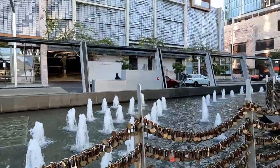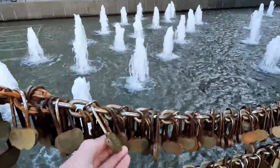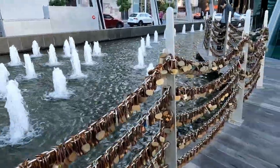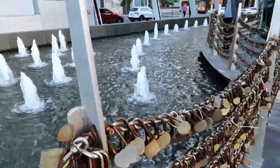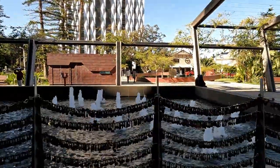So you can see here all the lovely water features and all the love locks. It's hundreds of thousands. You can buy these locks from the gift store inside. They're everywhere, all across that side as well.